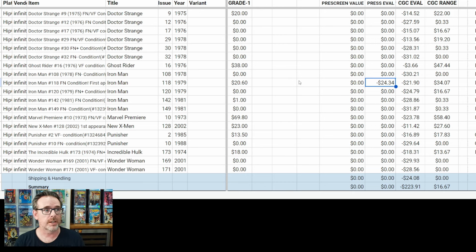If you really wanted a graded copy of a 6 or a 7.0 of Iron Man 118, the first appearance of James Rhodes, you're better off just buying it already slabbed. You could probably get a slab of that book in a 6 or a 7 for a very, very good deal, because somebody, probably like me, submitted it for grading. It came back a lower grade and they're willing to let go of it at a very, very affordable price. So that's kind of the general premise here.